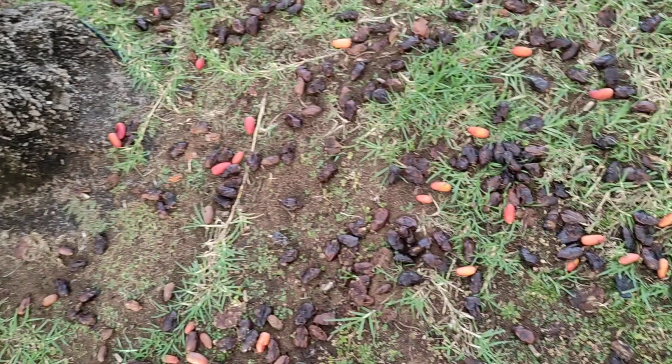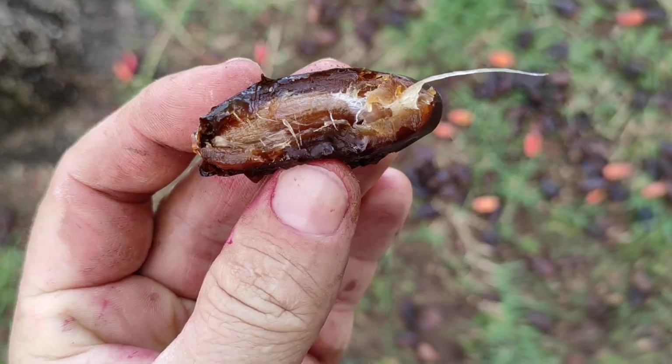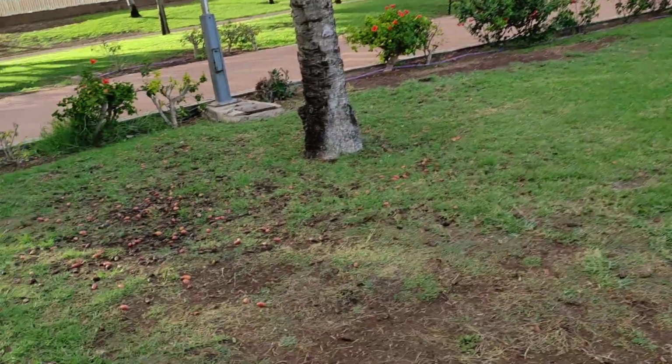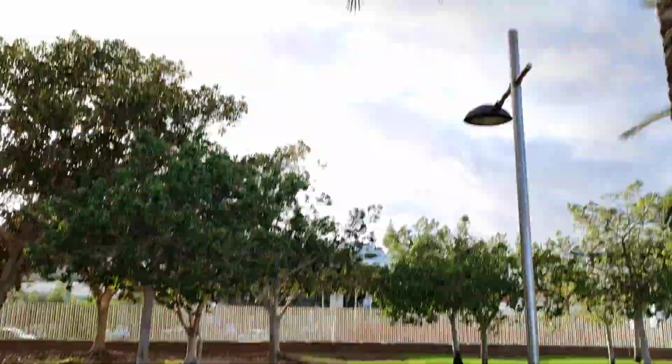This fruit could be good. If they harvested them, they would prevent this mess from becoming much bigger. It's going to become much bigger. This is just the start.